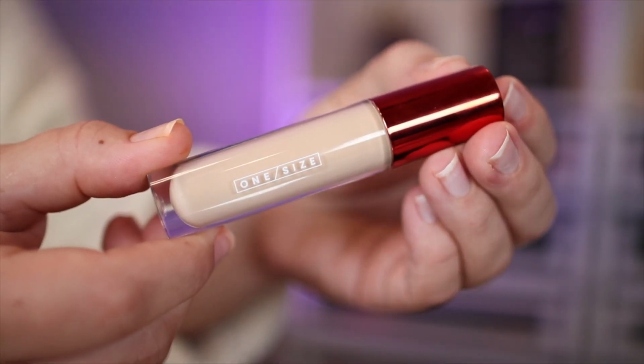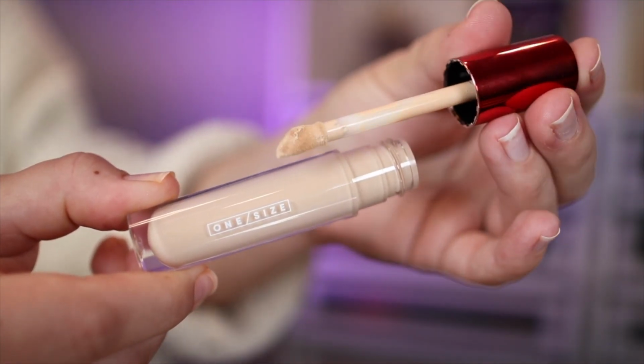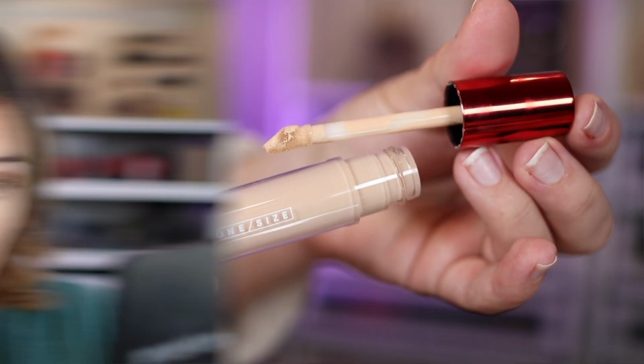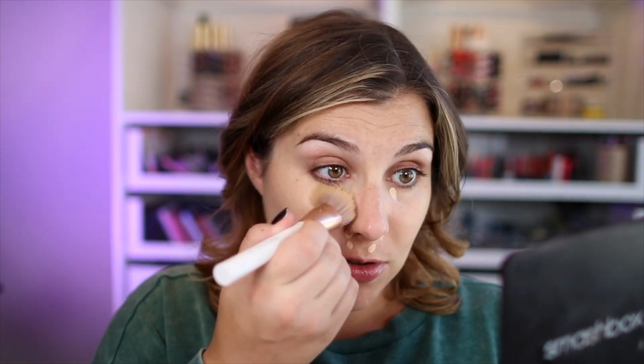For the concealer, I'm going to go in with my Patrick Starr One Size Turn Up the Base Concealer in the shade Light 3, which has a neutral undertone. Like I said, this is very full coverage, so I am just putting dots anywhere I want some additional coverage, because the first time I used this, I found out a little bit goes a very long way. And I'm just using that same brush that I used before for my foundation to blend that out. And there is the concealer done.